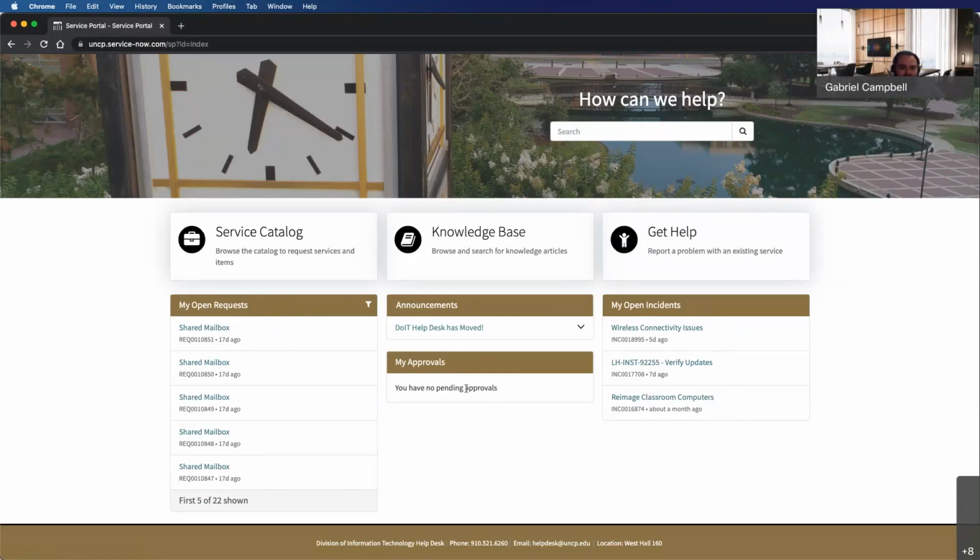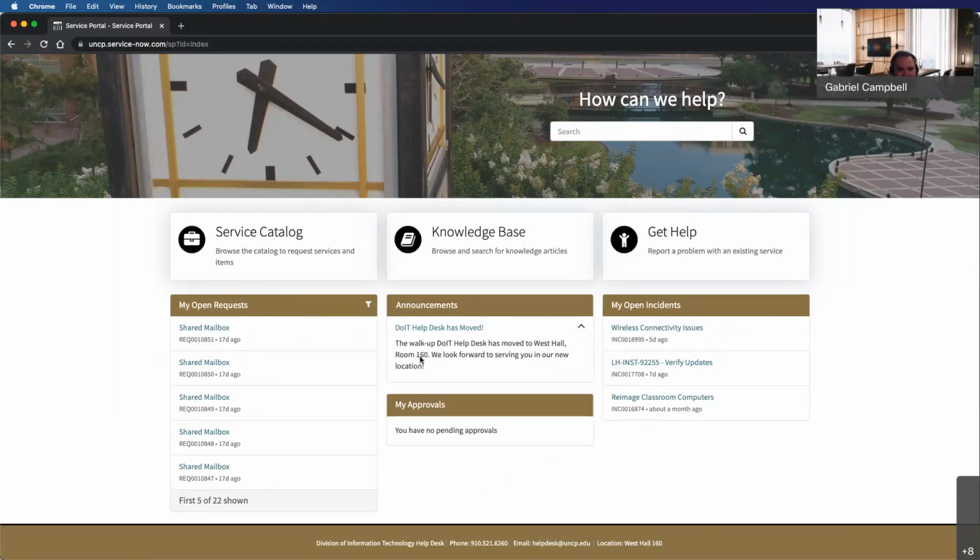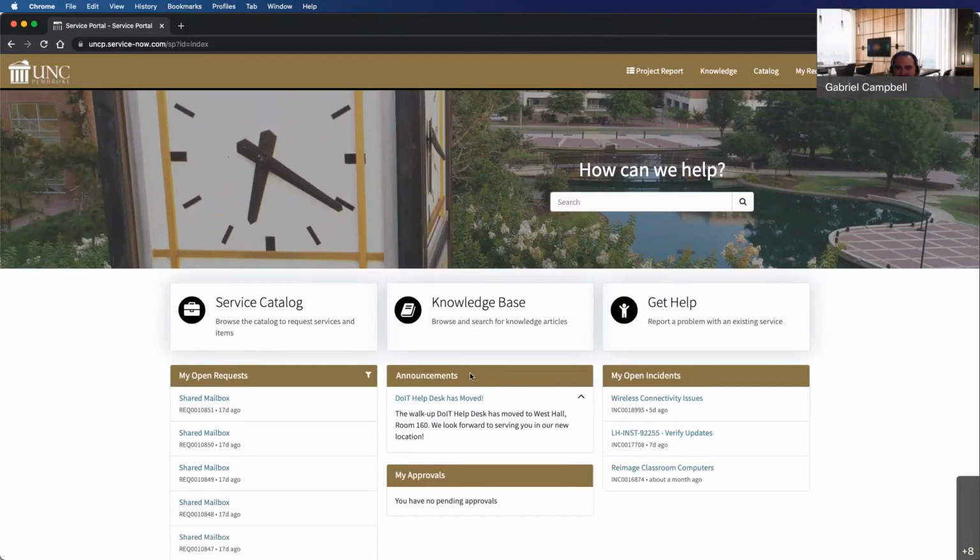And then here in the middle, I don't have any approvals pending right now. If I did, they would be here. Then we have announcements. If I were to expand this out, it's just an announcement that says our walk-up help desk has moved to West Hall. If you haven't seen our new help desk, feel free to stop by and check it out.